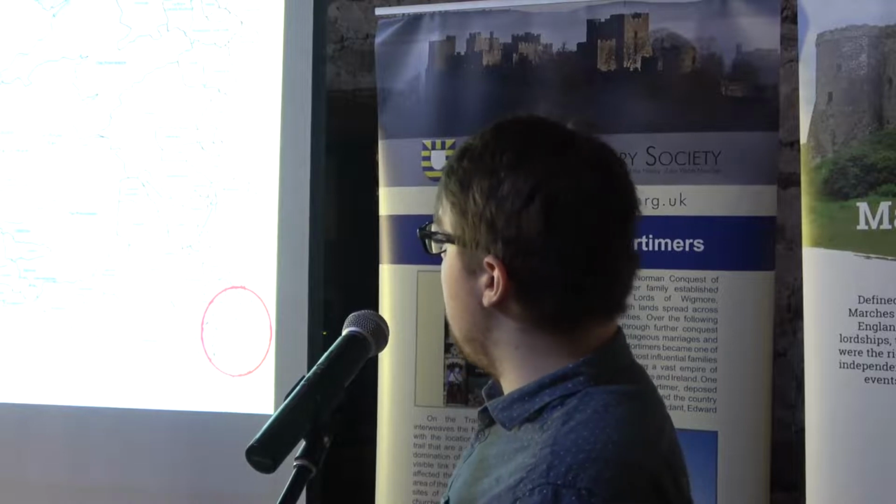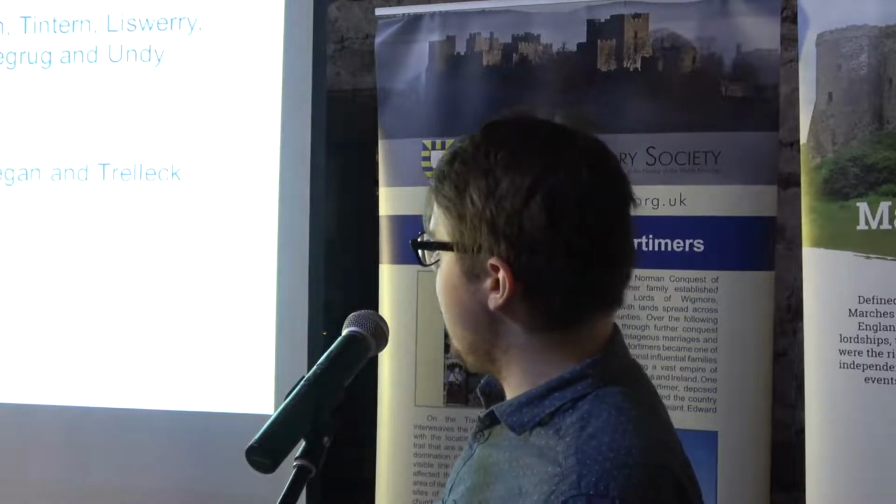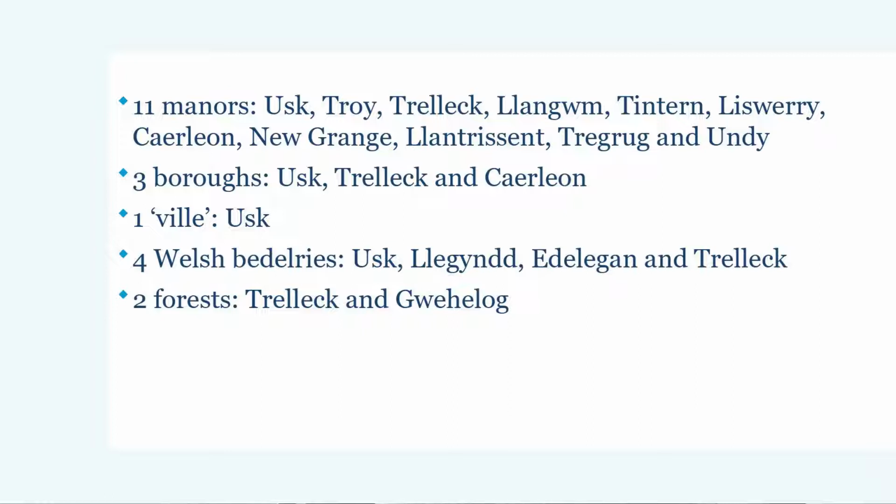But enough about boring economics. So, Usk is, in the records, basically split into 11 manors, 3 boroughs, a vill, 4 Welsh beadleries and 2 forest jurisdictions. And the main lordship centred on Usk is basically where the Mortimers are spending a lot of their time when they inherit it. But they also do contain quite a strong economy at this time as well in the remainder of the lordship.